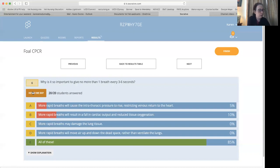If you have the Foal CPCR app on your phone, it's got a useful little feature in it which allows you to play a sound. I'm going to play it for you now. So I've gone to the Veterinary Advances Foal CPR app, and they have a rhythm guide.